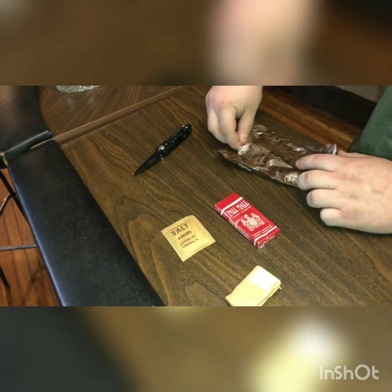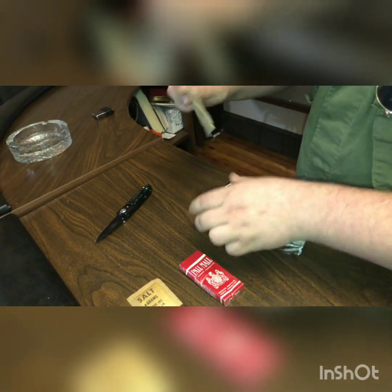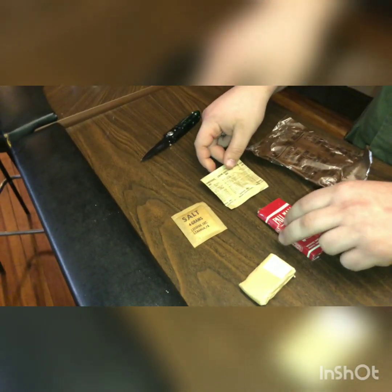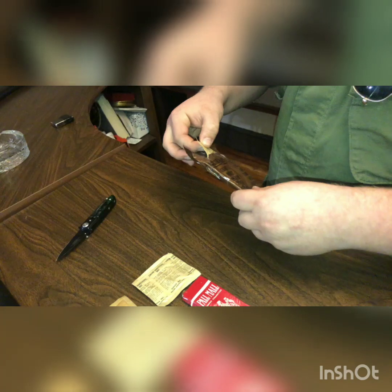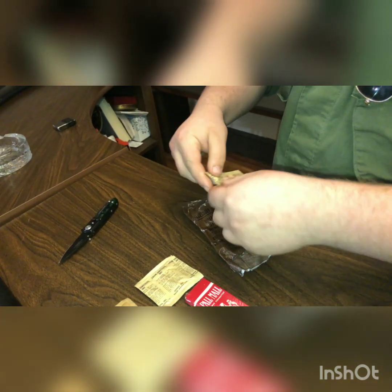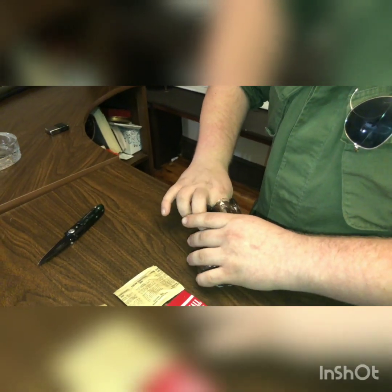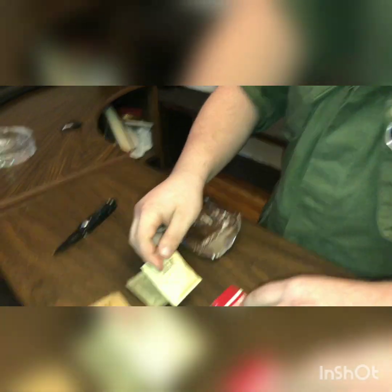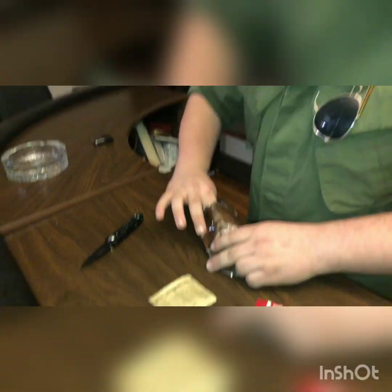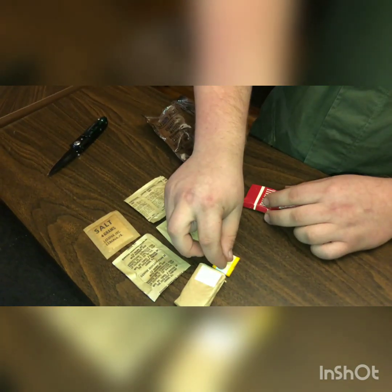Salt, 4 grams. Cream substitute, dry. Coffee, instant, type 2. Sugar, 6 grams. And Chiclets, nice.